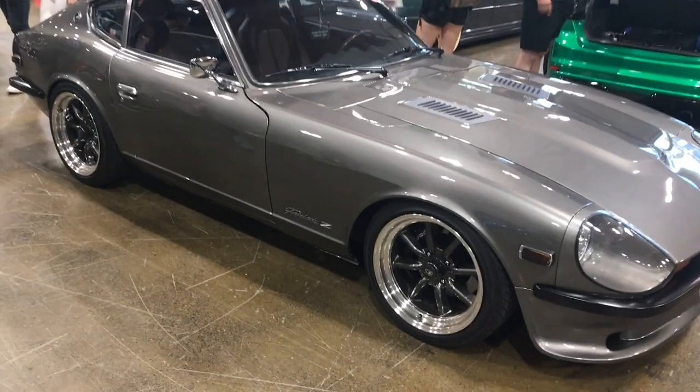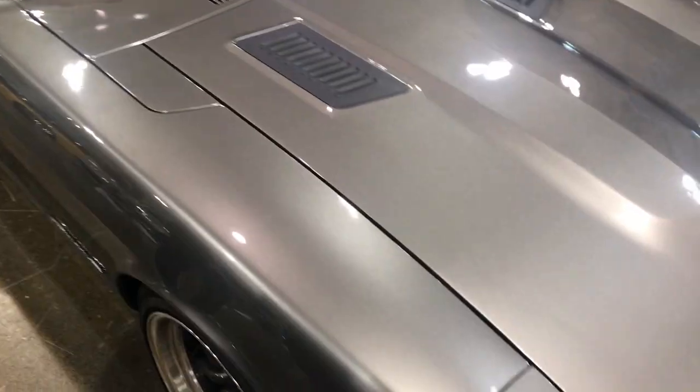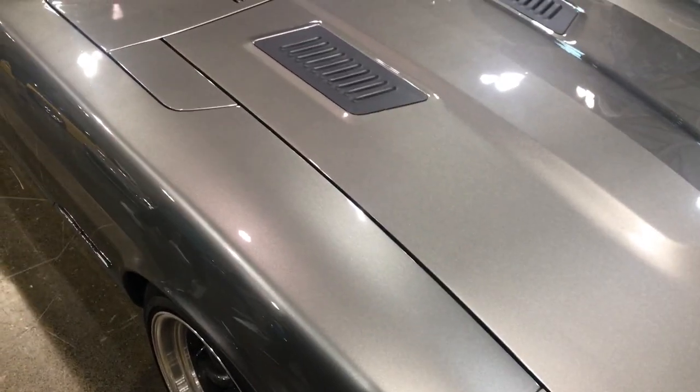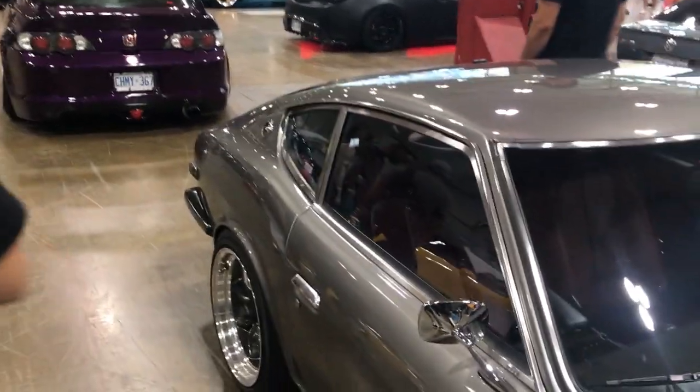There's another 280 right here. I think I like it more. What was the other one color? That one was orange, I think. Yeah, this is that. I like a little low-key gray. This one's more tasteful. Yeah. This one's nice. Oh, and the interior. It's got like a dark red mahogany. A wheel.